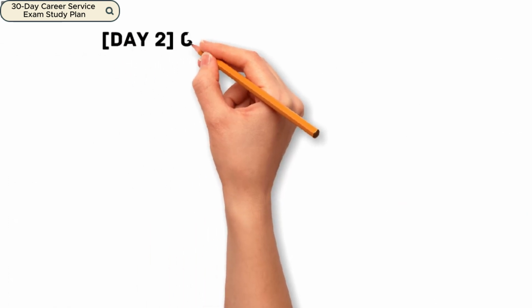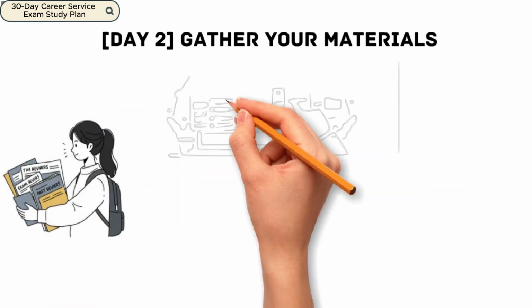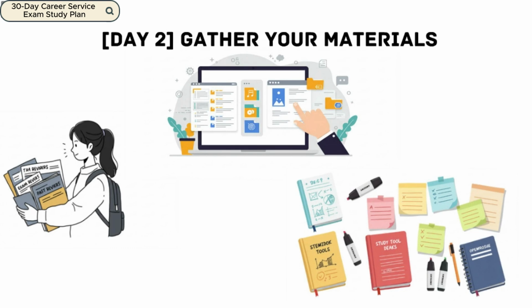Day 2. Gather your materials. Gather your study materials. Reliable resources might include past exam papers and trusted online tutorials. Organize digital resources in a dedicated folder on your device and bookmark useful websites. Also, prepare your note-taking tools: notebooks, highlighters, sticky notes, whatever helps you focus.